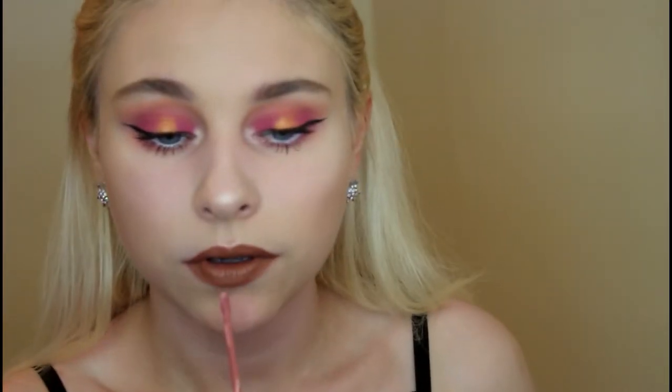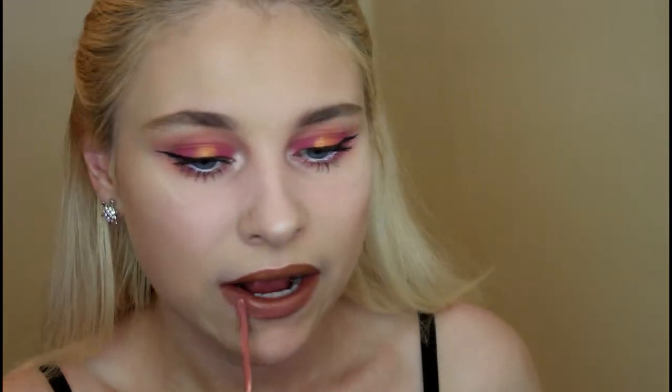So I'm actually going to mix in this AOA Studio color Hype and make this just a little bit more nudie pink instead of brown. So this is the completed look.